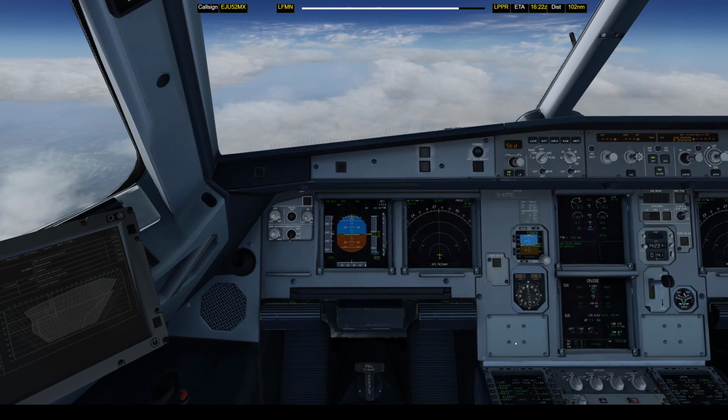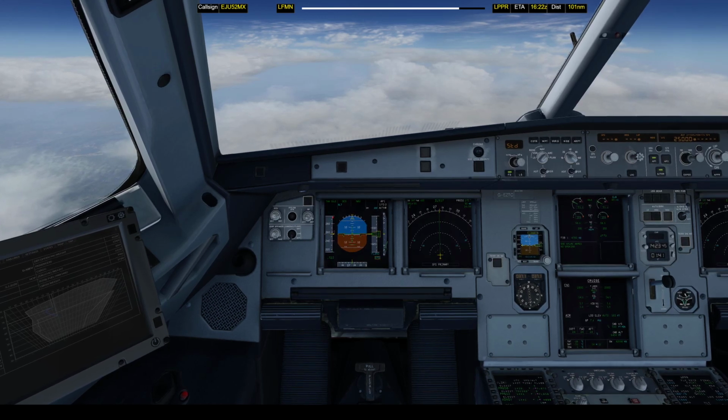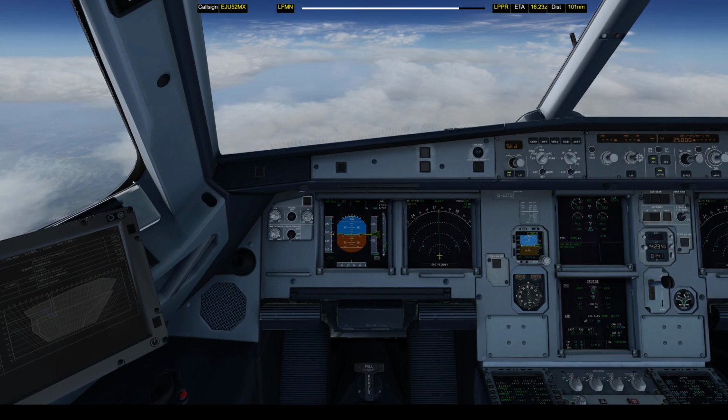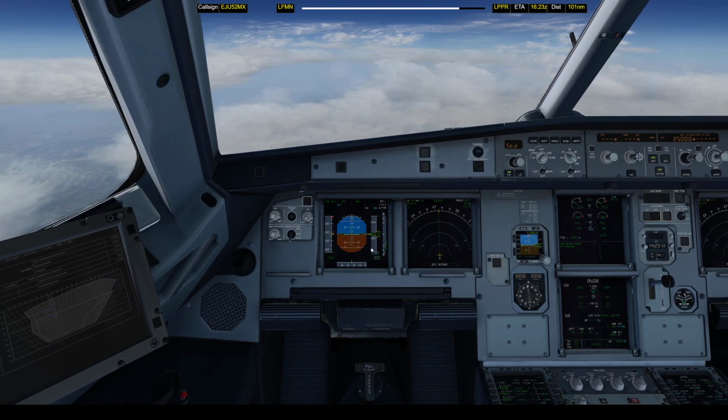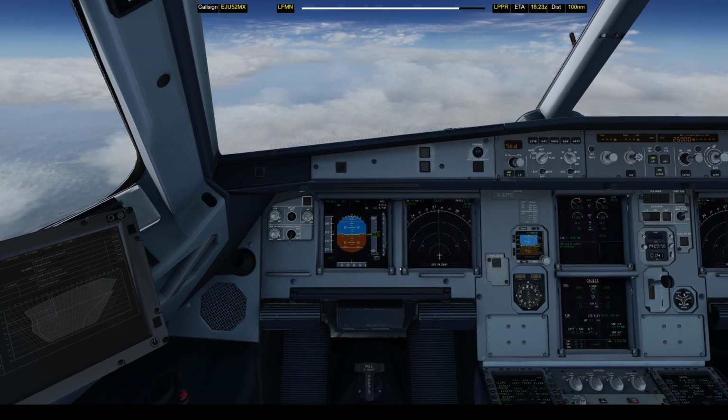Okay, right, let's concentrate on this descent now. My flight height at the moment, we're just descending through flight level 325. We've been cleared down to flight level 250.